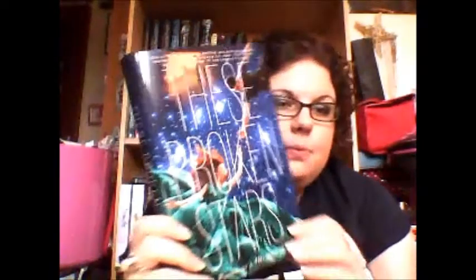Then a book that I pre-ordered is These Broken Stars by Amie Kaufman and Meagan Spooner. This one I saw on Goodreads and the cover immediately drew me in. It's an absolutely beautiful cover. It's getting quite a glare on it, but it is absolutely just beautiful.